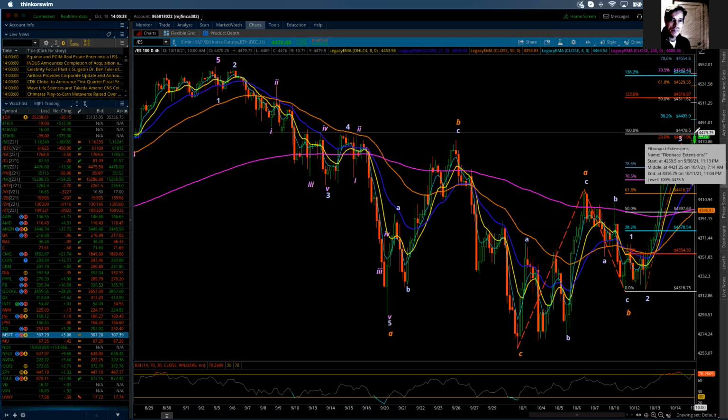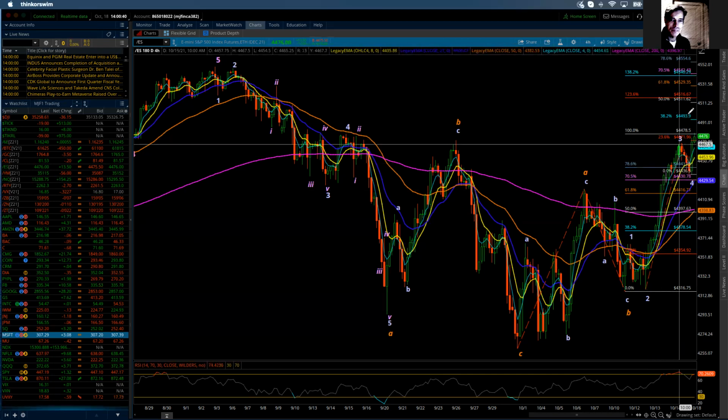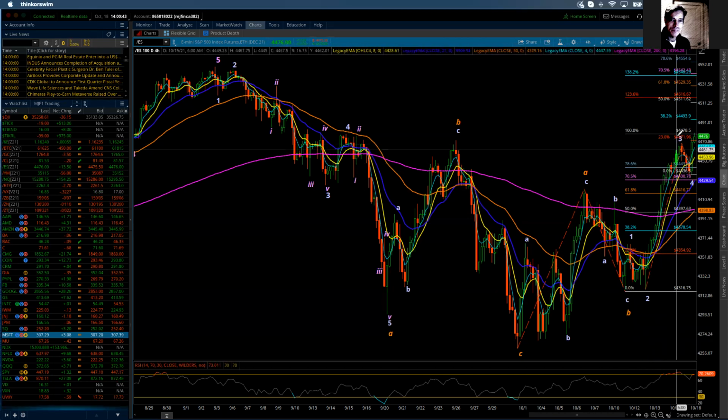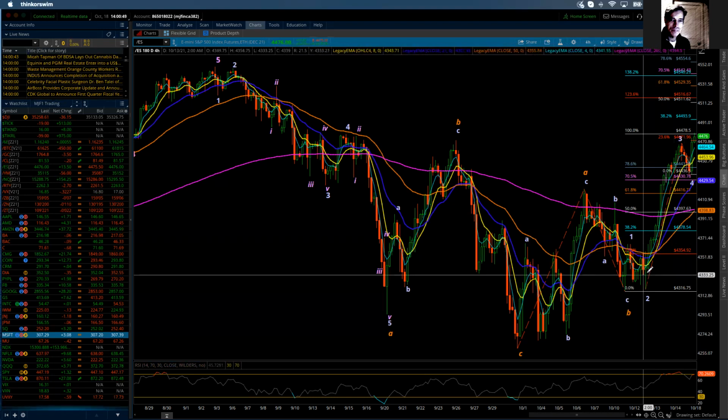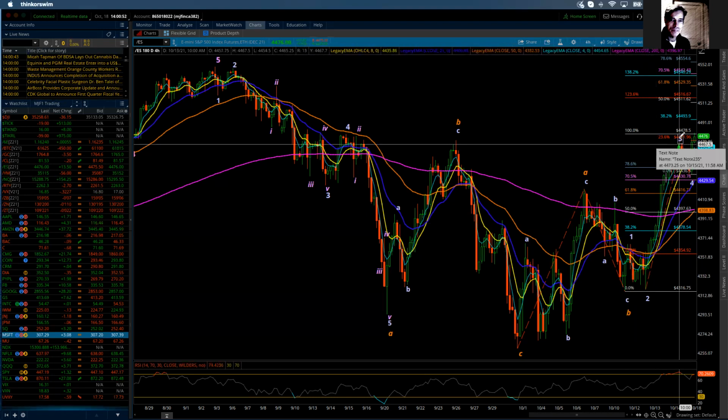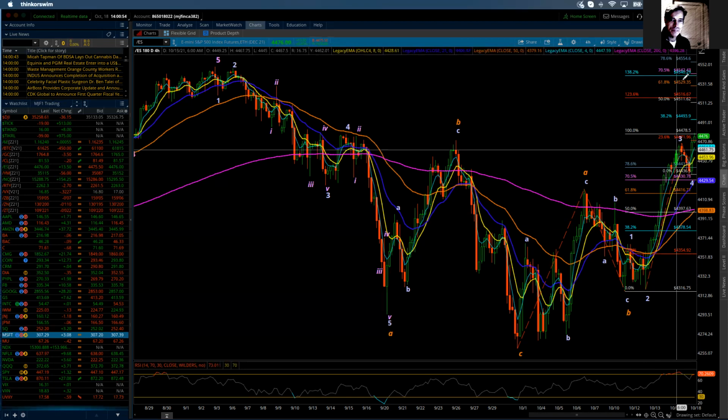So the next relationship would be wave 5 to wave 3, a 5th wave to a 3rd wave. The first and most common is that wave 5 will equal 0.618 of the distance, or the length, of wave 3. That comes in at 45.29.